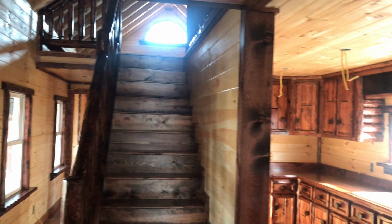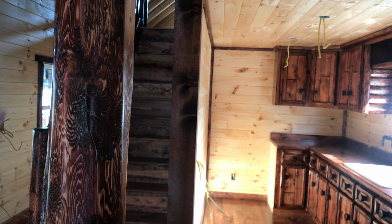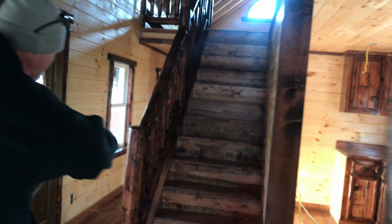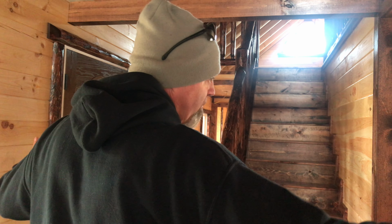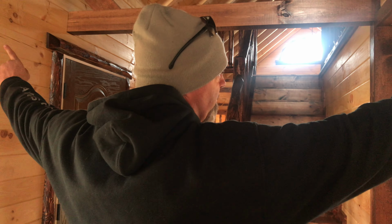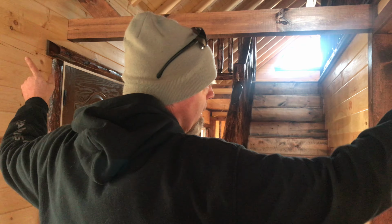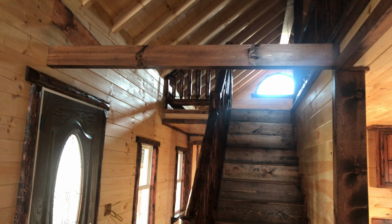This is a 14 by 48, which is actually 16 foot wide. But I like to say it's 14 because the interior is 14 wide. I don't want to mislead anybody by telling you it's 16 foot, because the interior is not 16 foot. It's right under 14 foot. The cabin itself is 16 foot eave to eave, and that's what it's called. You gotta get a wide load permit.